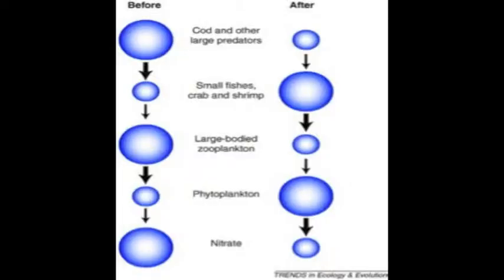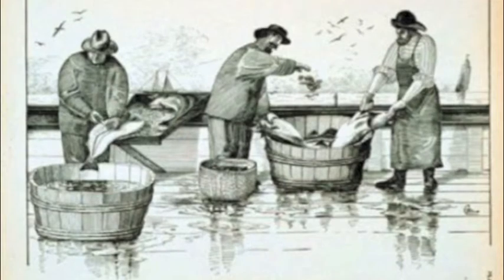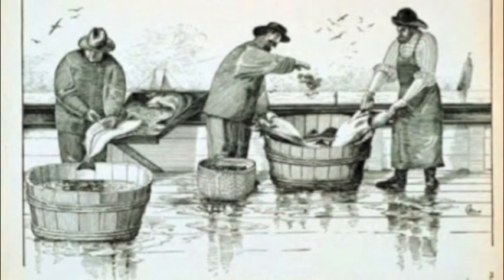From this flowchart, you can see that the cod's direct prey, small fish, crabs, and shrimp, increase dramatically when cod are removed from the chain as a predator. Then they need more food, so the level below them, zooplankton, decreases, and so on down the trophic levels, creating a trophic cascade.